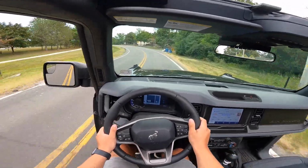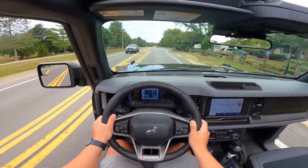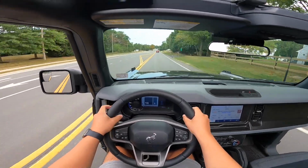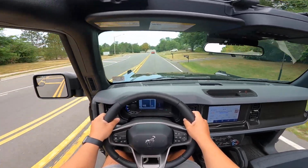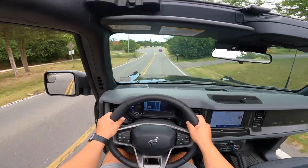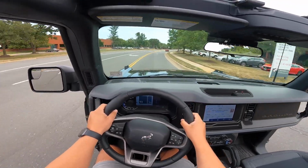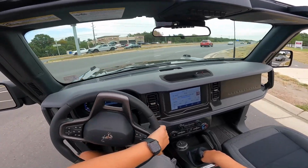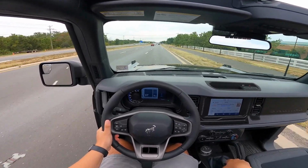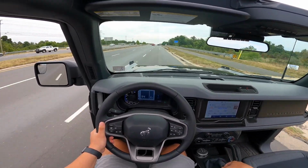Little downshift. Rev match very easily. Right there, you get on a little bit, you hear a little bit of that turbo. The power out of this 2.3 liter EcoBoost is very nice. Going over some bumps right now, and it's like they're not even there. It just goes over it so smooth. Yeah, you can see right there, this car has some get up.